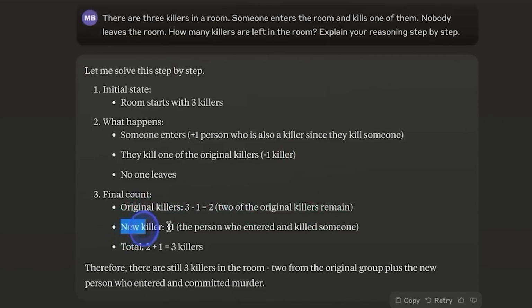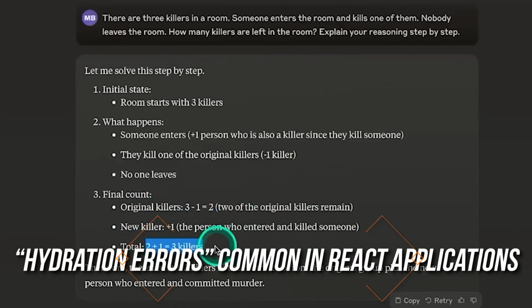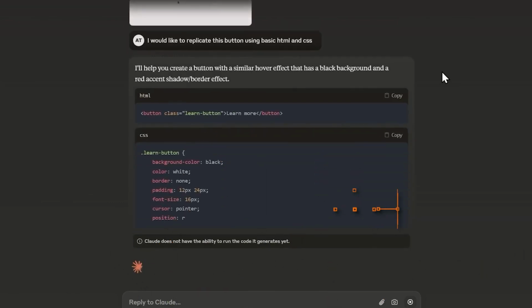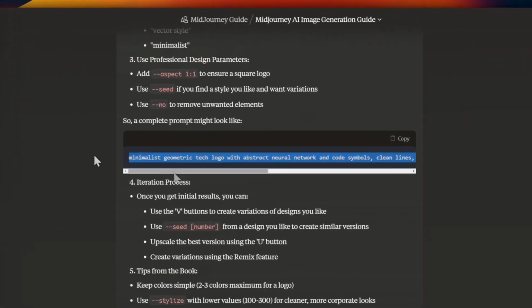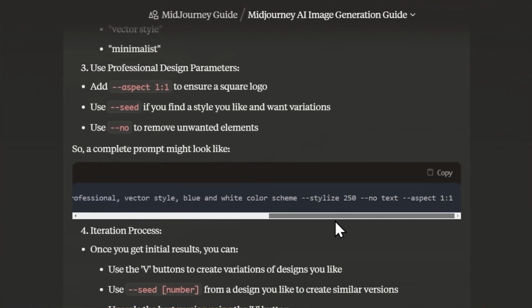Claude Code also helped me with those pesky hydration errors, common in React applications. A React hydration error occurs when the HTML generated by React on the server is different from the HTML generated by React on the client.